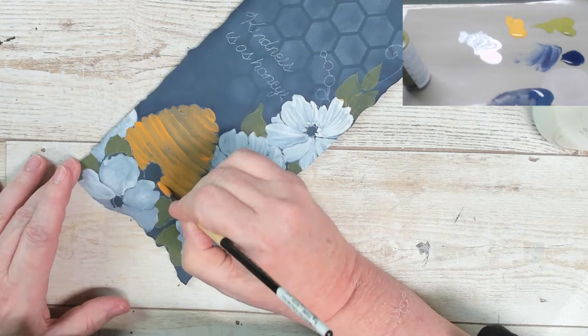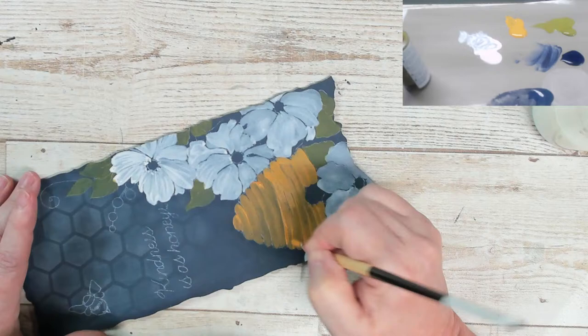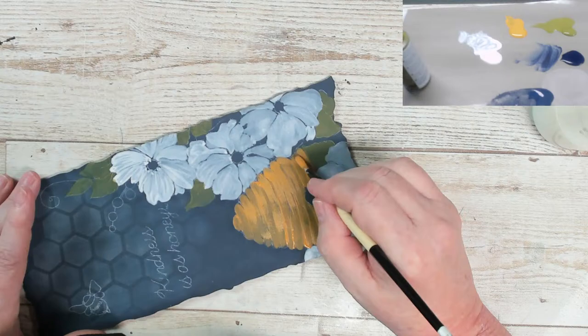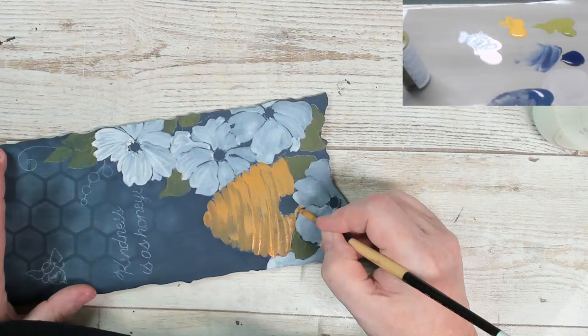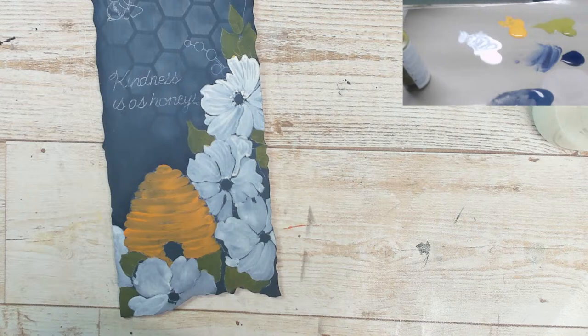There we go. Look at that. And then I'll come over here and I'll round out those little bits on the side. There we go. Easy peasy. So I've got my base coat on. Like I said, I'm not worrying overly about some of the minutiae. That'll take care of itself as we go. Those are little things that we will clean up as we go. So we have our honeycomb base coated.